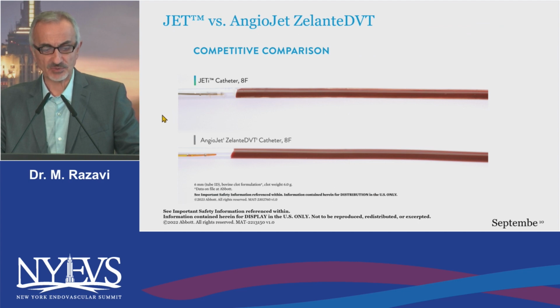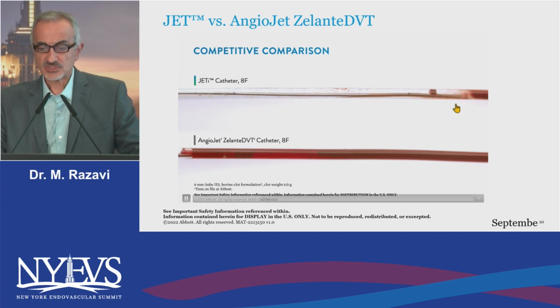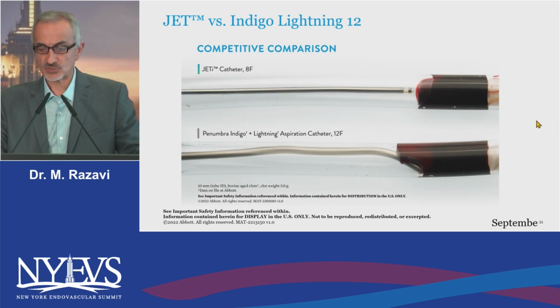And here's an example. If you look at it, this is side by side. This is the JEDI. This is the AngioJet, the Zelante 8-French catheter. This is not sped up. This is what you actually see. And a lot of this clot is pulled, not as completely as that, but also, obviously, the issue with Zelante is the hemolysis that you get as you pull.